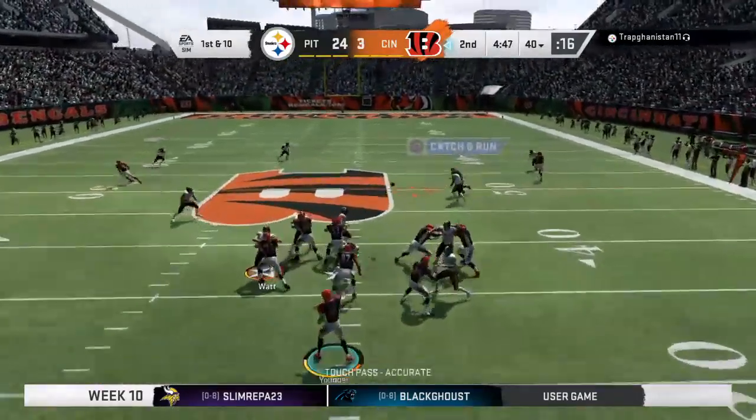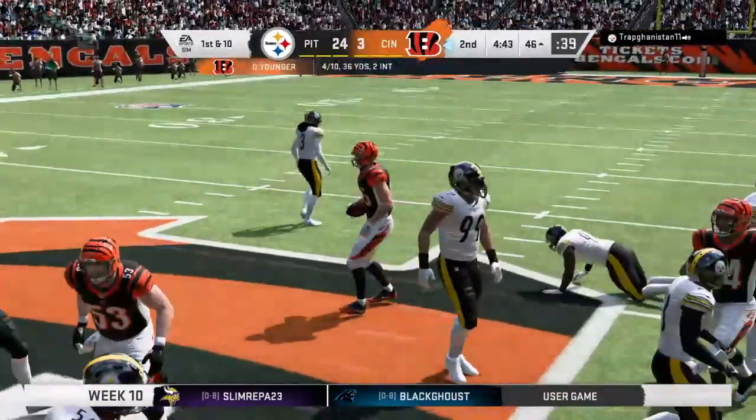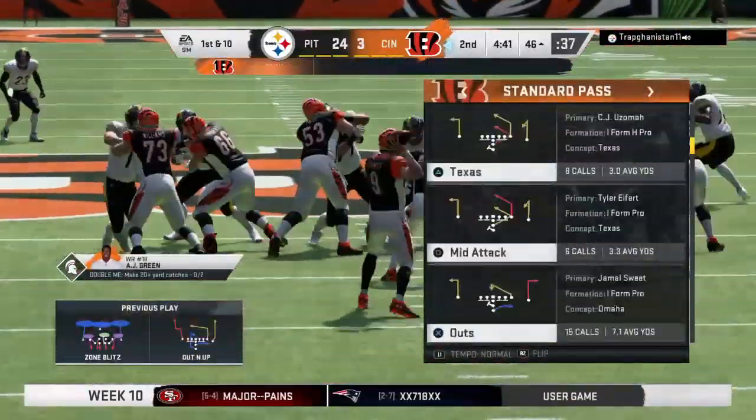Now on 1st down, he'll drop to throw it. Brought in here by Tyler Eifert. It's a gain of 13, and the Bengals have a 1st down.